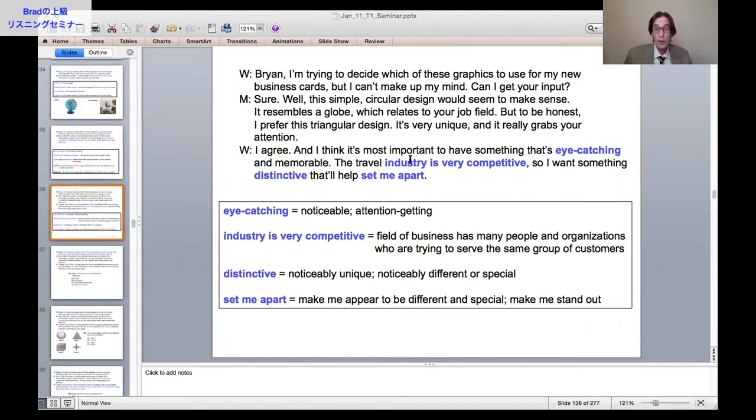She says, the travel industry is very competitive, so I want something distinctive that'll help set me apart. Now, she doesn't directly say she works in the travel industry here, but she mentions the travel industry is very competitive. There's a lot of competition, a lot of travel agents, a lot of travel organizations, and they're all competing for the same customers. And then she says, so I want something distinctive that'll help set me apart. And this indirectly communicates that she is in the travel industry, that she has a lot of rivals. So she wants something on her card that's distinctive.